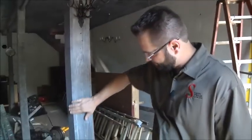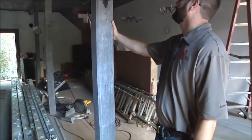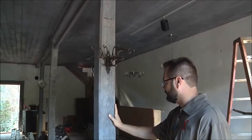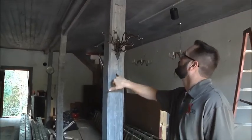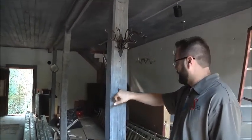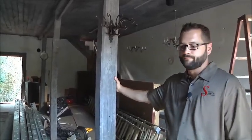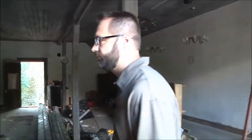And here's some of the beams that were with the chamfering. It's obviously a little different from the one outside, and that's why I think that one beam may be original. This one's got some round nails in it, which are not per the time period either. All the nails back then were hand-cut square head nails.